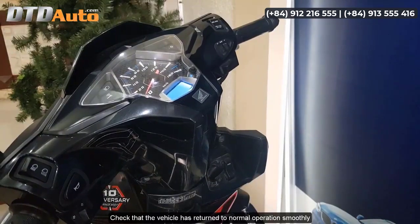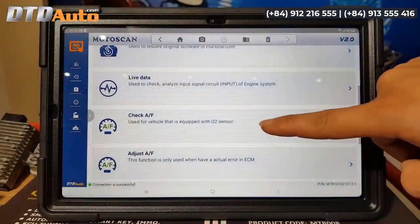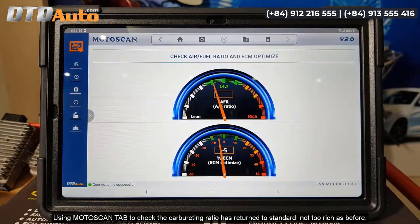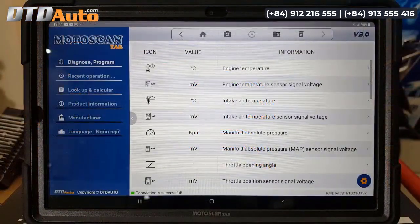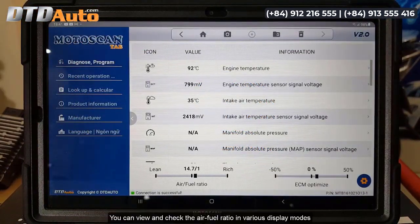Check that the vehicle has returned to normal operation smoothly. Using Motoscan Tab to check the carbureting ratio, it has returned to standard, not too rich as before. You can view and check the air-fuel ratio in various display modes.